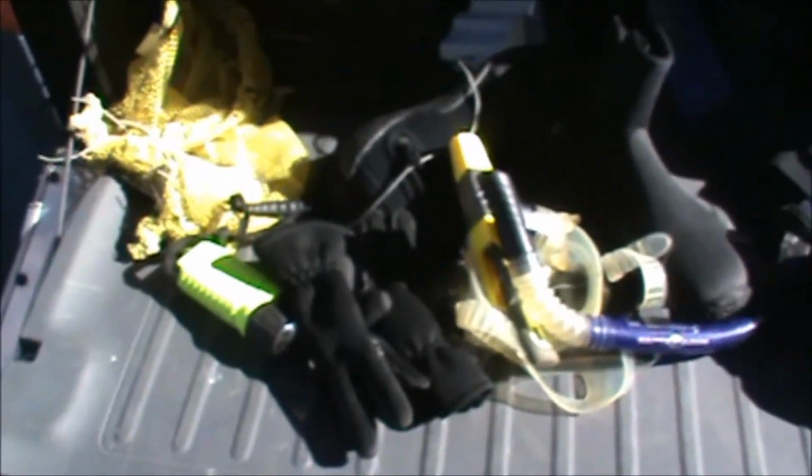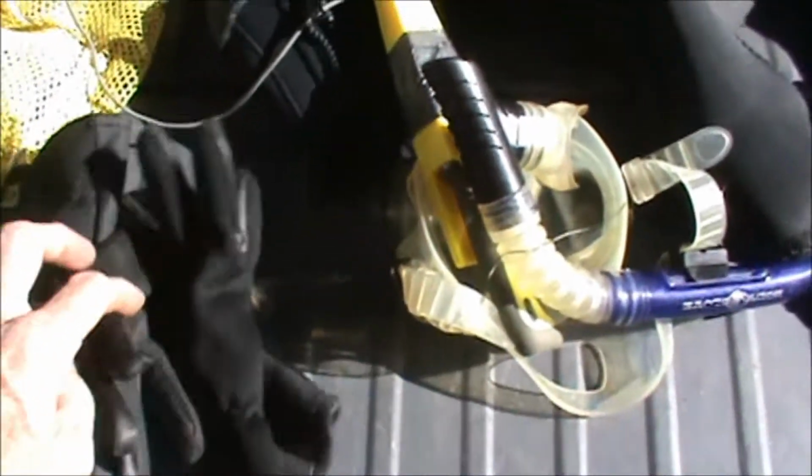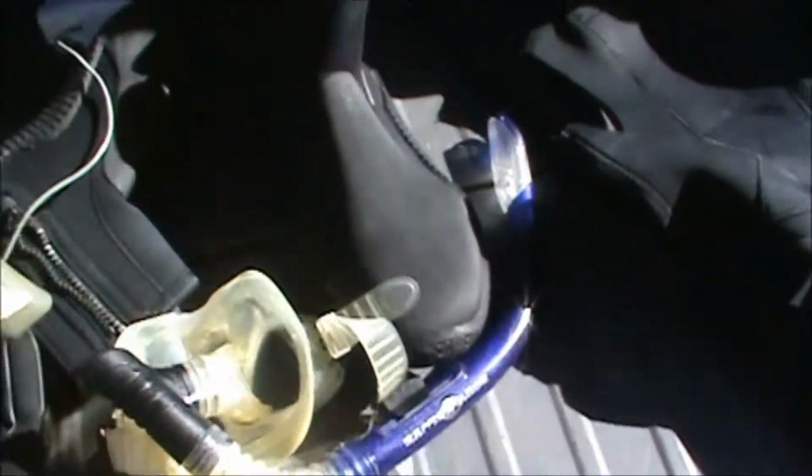Okay, here's all the important items you gotta have if you're gonna go lobster diving. Bag, underwater light, gloves because they can cut you. Gotta have booties on so you don't get cut on the reef. Helmet. Oh, and of course you gotta have the killer knife for killing fish. And the killer wetsuit, very thick, so you're warm.